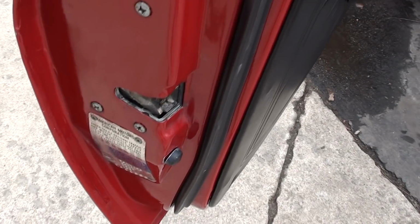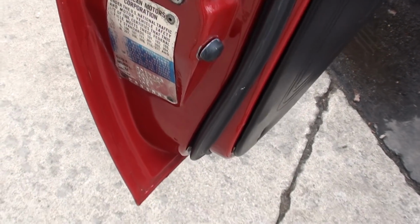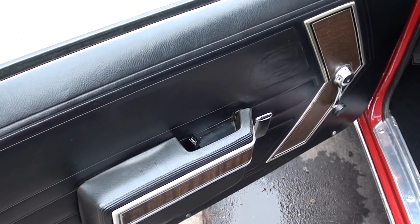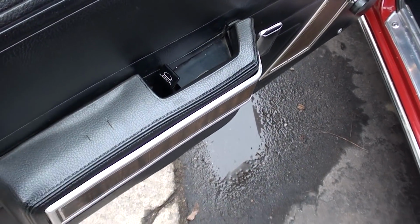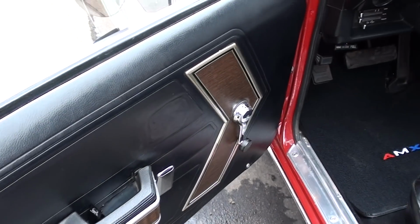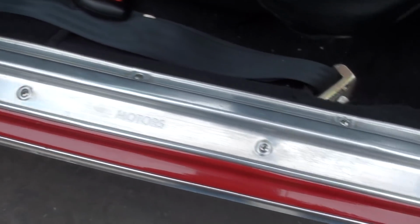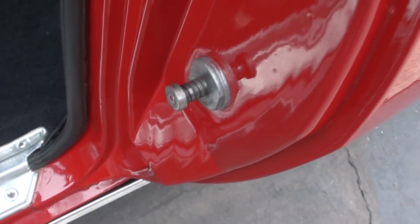These are definitely new door rubbers, original door tag. And again, this is a factory color combo, Matador red with a black vinyl. See a couple little marks there on your armrest. Interior's really nice though. I'd say those are the original sill plates.